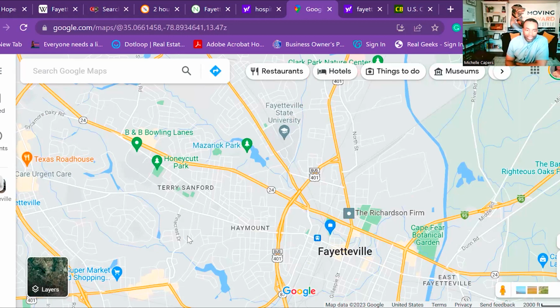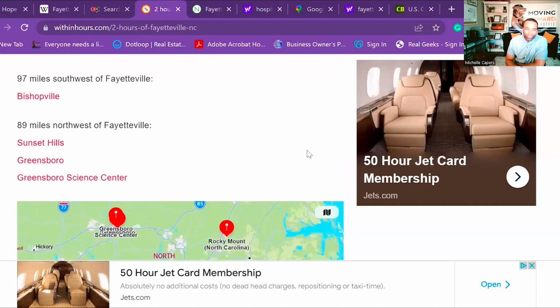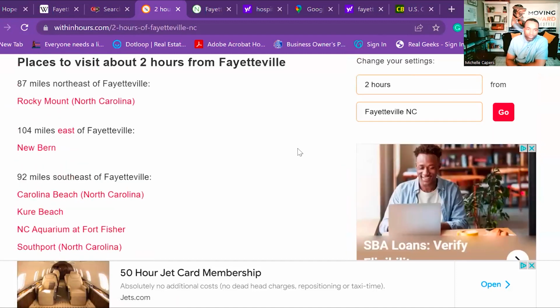We will take a look at one of my go-to websites, Within Hours, which is a website where you can put how many hours within the distance from the city you would like to check out, and it will show you the cities, places, parks, things to do within 2 hours of that city. So, let's go back up to the top here. This is Fayetteville, North Carolina, places to visit within 2 hours from Fayetteville.